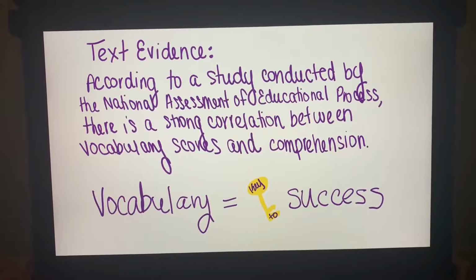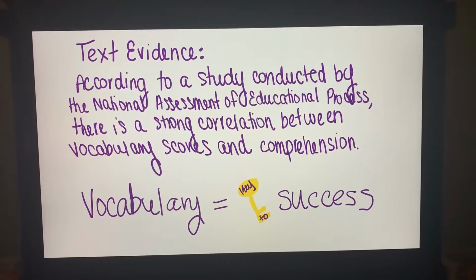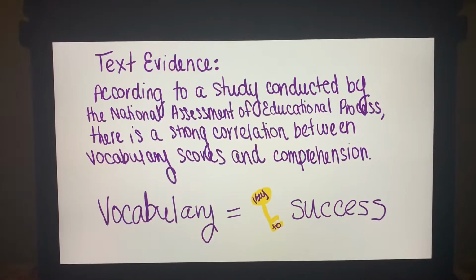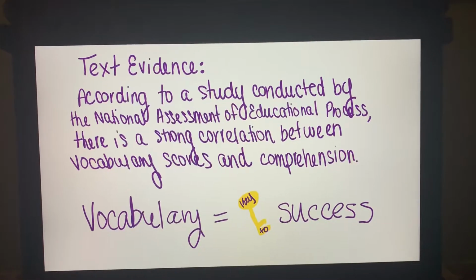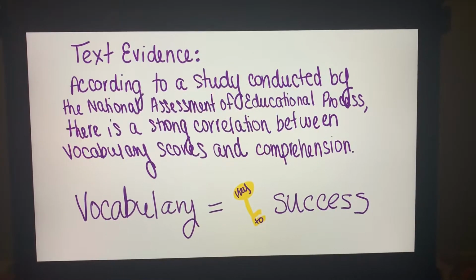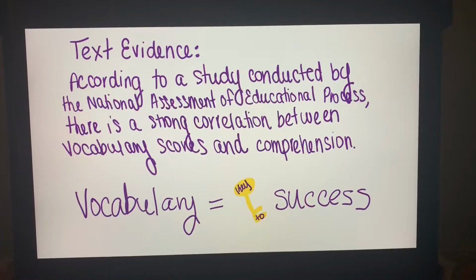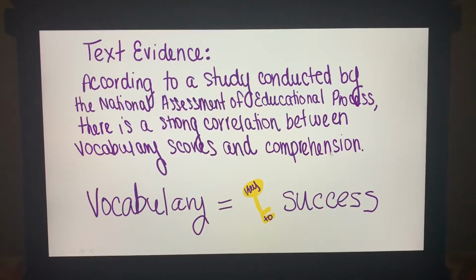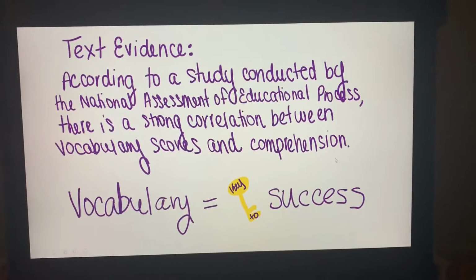According to a study conducted by the National Assessment of Educational Progress, there's a strong correlation between vocabulary scores and comprehension. So as I said earlier, this is something that's been proven, and strong vocabulary is the key to success and the key to reading comprehension.